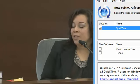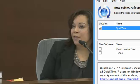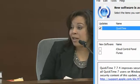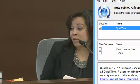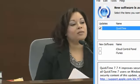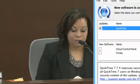A predominant profile, basically what it means is that one person's DNA is in a higher concentration than another person's. If you think of an analogy of a jar that's filled with marbles, blue and green, if you have more blue marbles than green marbles, you would say that those are predominant. They're in a higher concentration. Thank you, ma'am. And if you would look at State's Exhibit number 25.